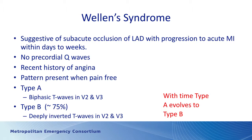Wellens syndrome has to do with changes across the precordium that are suggestive of subacute occlusion of the left anterior descending artery. These patients tend to progress to an acute MI within days to weeks. Generally, there are no precordial Q waves. There is a recent history of angina, and the pattern can be present when the patient is pain-free. I think it's also important to realize that sometimes these changes can be present and then go away.